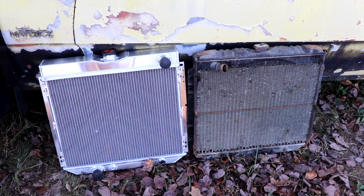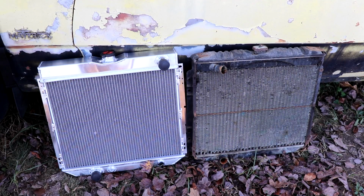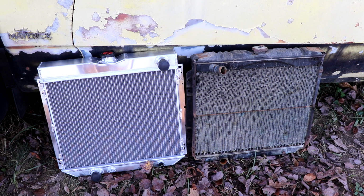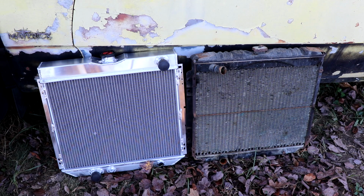So here's our situation. We've got two different radiators, and you can see that the top outlet is actually on a different side than what is on the old radiator. Not a problem though. Anyway, what we have is the old radiator. You saw it leaking earlier, and this is an aluminum radiator I got off of eBay. I paid $100 for this thing. It's a little bit bigger. I hope it fits. I'm a little concerned about the width overall.